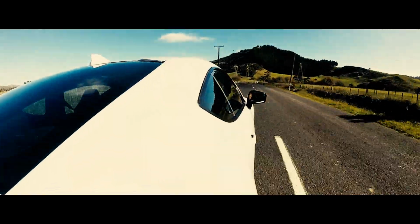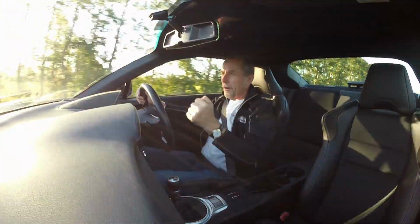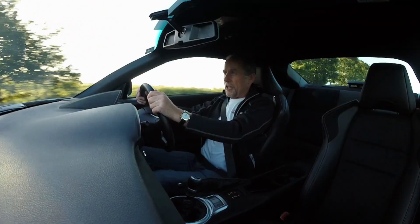Toyota really wants you to buy the manual version of the 86. And why wouldn't you? It's got a great clutch, nicely placed pedals, chunky little gear lever with a short throw and a nice kind of mechanical click, click, click type feel to it. So as a driving experience, the manual would certainly be the way to go.